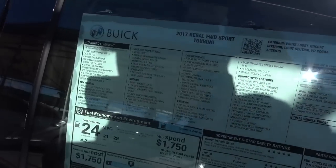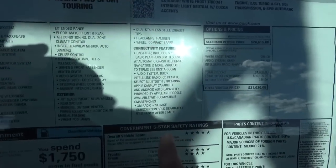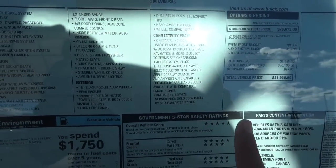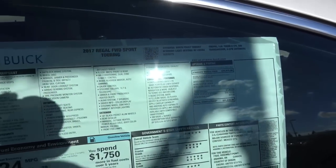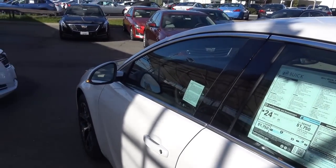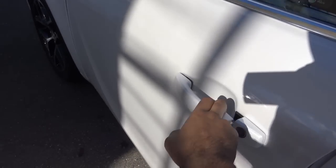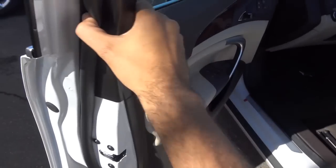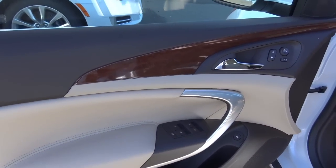Now, EPA estimates, like I said, 21 city, 29 highway. Overall vehicle score from the government 5-star safety ratings is a 5 out of 5. And the total vehicle price is $31,030. It's actually a really good bargain compared to other entry-level luxury sports sedans, including the BMW 3 Series or the Mercedes-Benz C-Class, if you're looking for more of a budget-minded price.